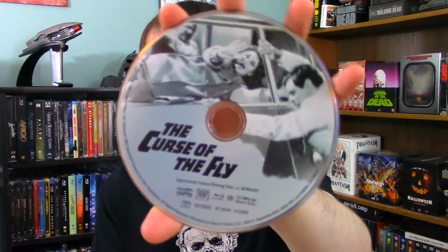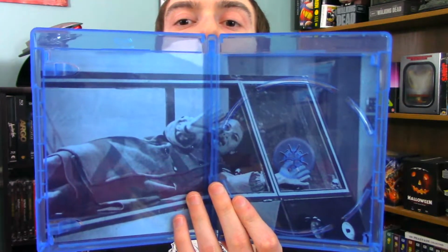Inside here, got the disc art. And then you have the inside art there. Pretty nice. And then next you have the classic, the one that honestly makes this box set worthwhile regardless of the other movies, David Cronenberg's The Fly, which is just such a great film.